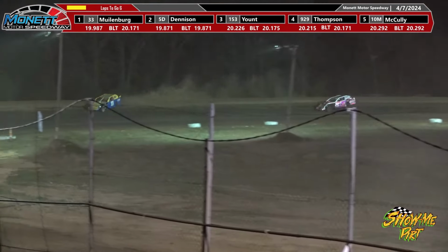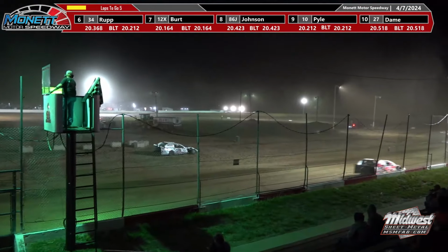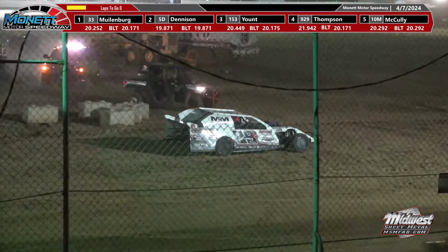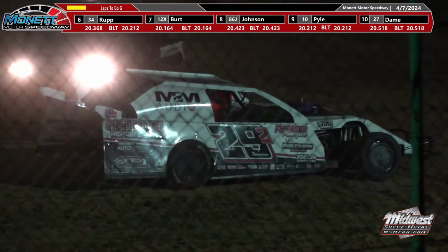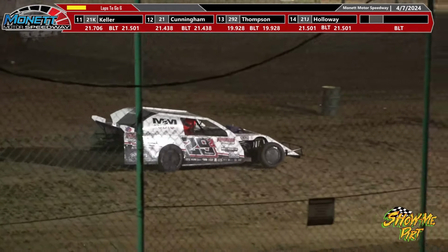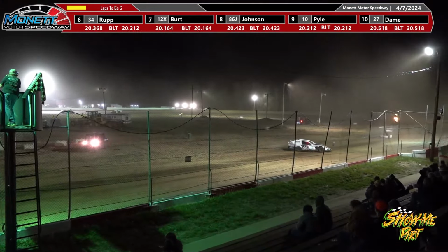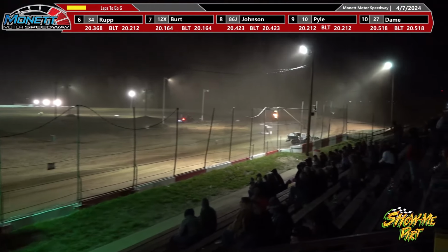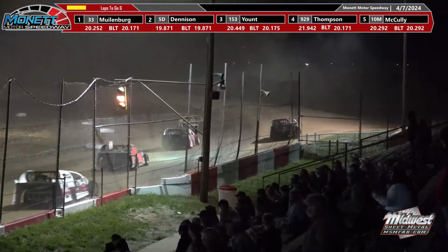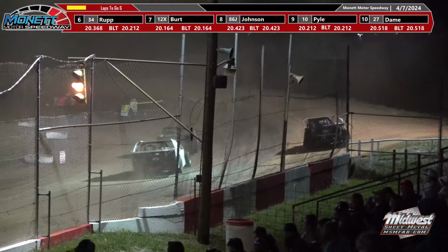Problems on another machine. Now will bring out the caution there. All kinds of trouble there in your top 5. 292, Kyle Thompson was running third. Muhlenberg, your current leader. 5D of Dustin Dennison holding on to that second spot. Kevin Yount running third currently. Garrett Thompson will move up to that 4th position.